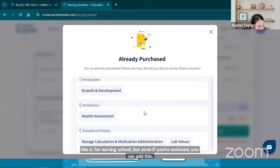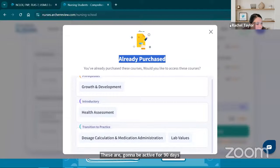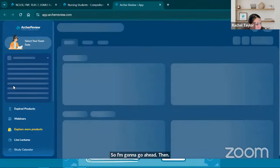You're going to check out. These are going to be active for 90 days. And it tells me, hey, you already purchased them. That's because I've already added them to my dashboard. So I'm going to head on over to my dashboard because I've just purchased them, right?